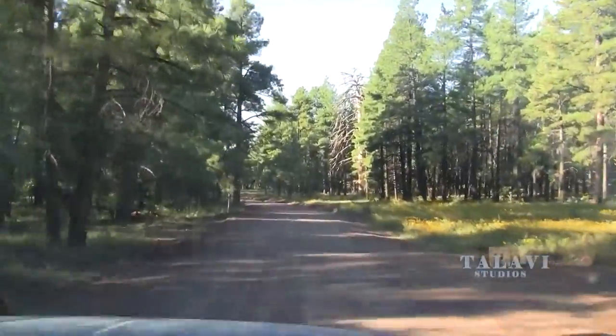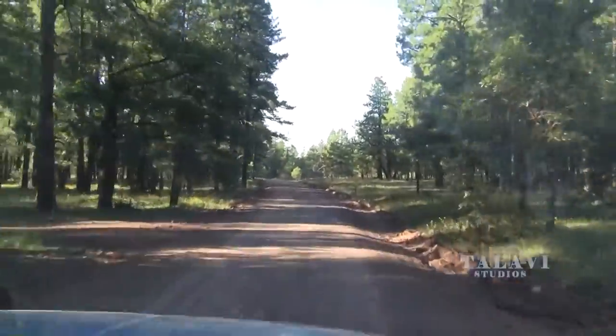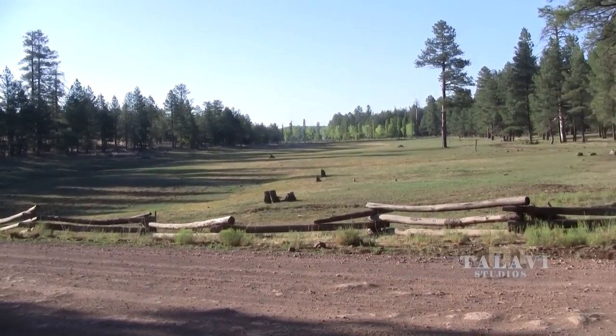The alignment of the road is different now than when I first took this trek. It used to go through an abandoned summer camp. Since then, the summer camp has been sold and the Forest Service has realigned the road around the property.